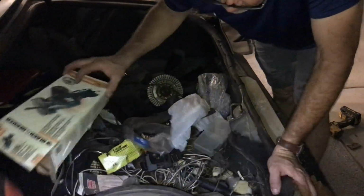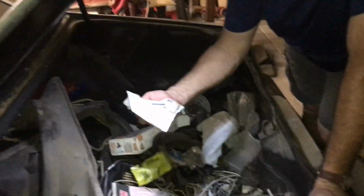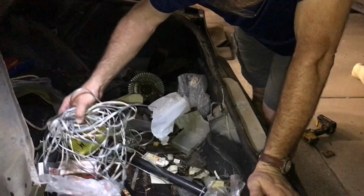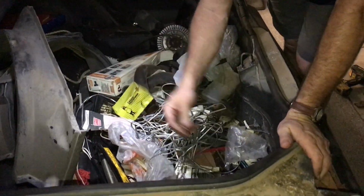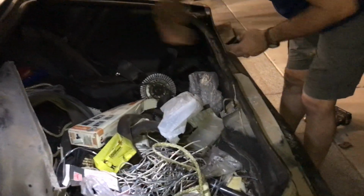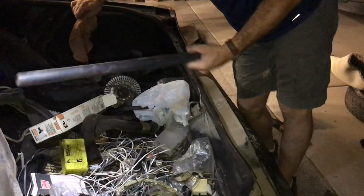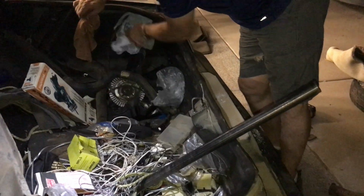What do we got here? Black & Decker case. The other half of the shroud. Jack. I'm thinking that whoever drove this was a telephone guy. Lots of telephone stuff. That's some socks. My big toes could use those. Some rope. Is that a pipe for whacking somebody on the head with down there? Right here. Cheater bar. That's a hell of a cheater bar. I might be sticking that in the box.